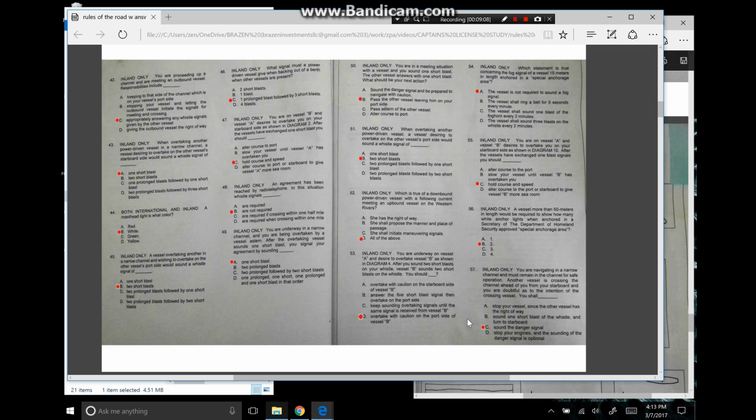52, inland only. Which is true of a downbound power-driven vessel with a following current meeting an upbound vessel on the western rivers? A, she has the right of way. Yes. B, she has the burden; she shall propose the manner and place of passage. Yes, that's a requirement. C, she shall initiate maneuvering signals. Yes, requirement. So D is the answer, all of the above.